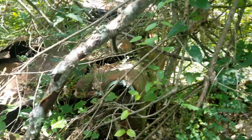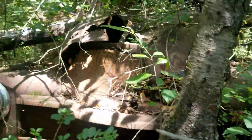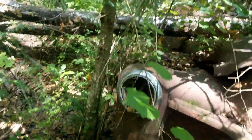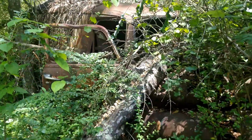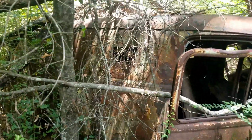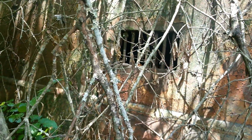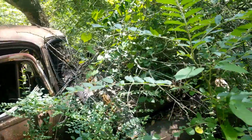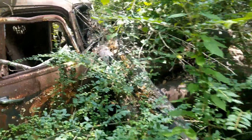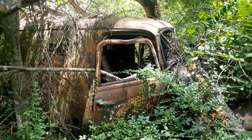Check this out, abandoned on the creek bank. Just had a tree fall on it. That's terrible. Looks like it was an old panel wagon. My brother-in-law told me there was an old car back here. Oh man. Check this out. Man, is that a jailer car? Look at how the rear windows are barred. That is weird. That sucks that tree fell on it. It just crushed where the windshield was. Man. Sitting here abandoned on a creek bank. That's a shame. That is a shame.